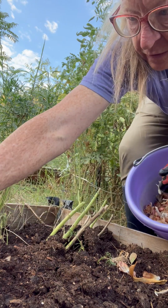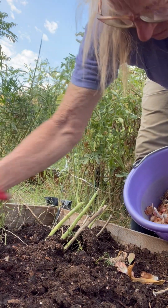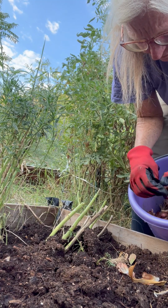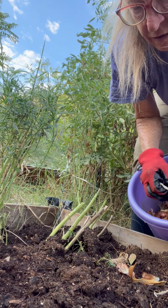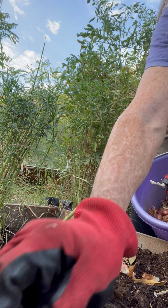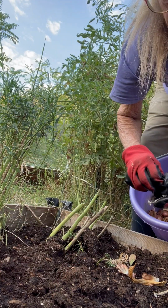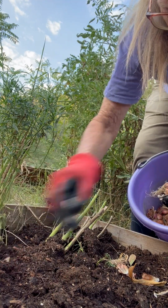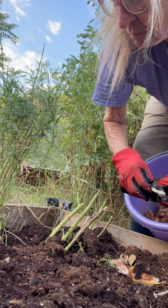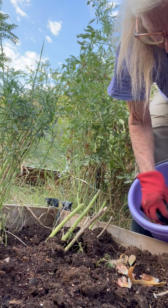The fun thing about these is that you can pull them anytime they're big enough for green onions, but if you leave them, then in May, first part of June, they'll dry out, and you can pull them then and they'll be like shallots. So I am going to plant them kind of close in here, and then we'll pull some of them out as green onions and then leave some to make shallots, and also to make more for next year.